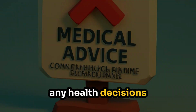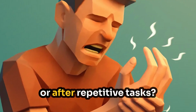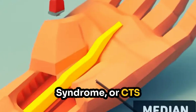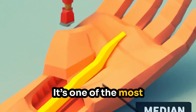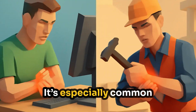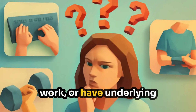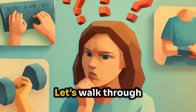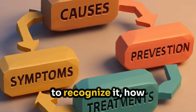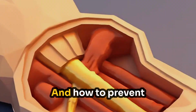Do your hands feel numb, tingly, or weak, especially at night or after repetitive tasks? You might be dealing with carpal tunnel syndrome, or CTS. It's one of the most common nerve conditions affecting the hand and wrist. It's especially common in people who type a lot, perform manual work, or have underlying health conditions. Let's walk through everything you need to know: what causes CTS, how to recognize it, how it's treated, including advanced surgical options, and how to prevent it from coming back.